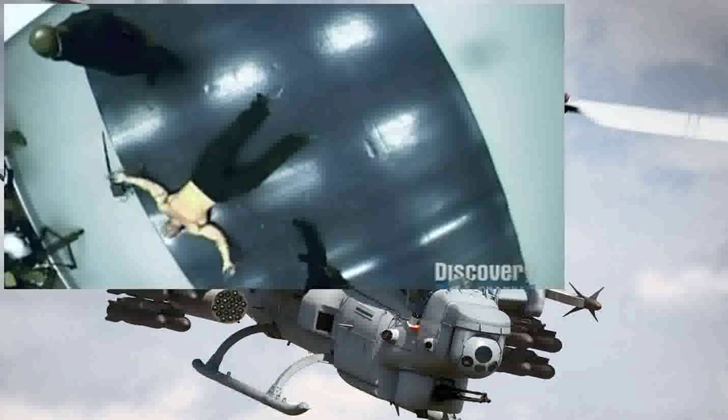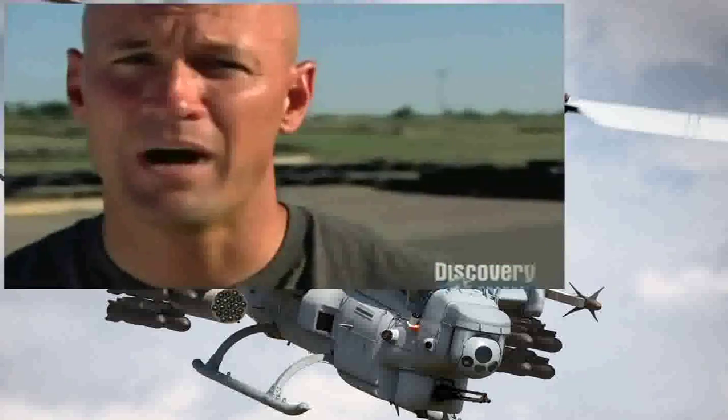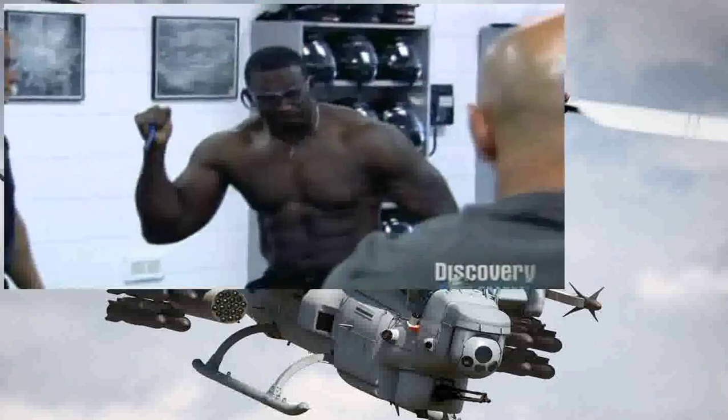That effect is called neuromuscular incapacitation. And trust me, once you're tagged, your body doesn't belong to you anymore. At close quarters, even the most violent and dangerous aggressors become powerless.